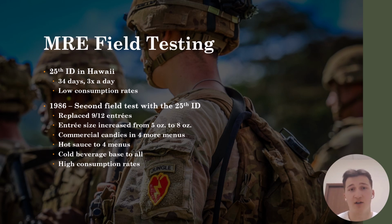A follow-on field evaluation in 1986 was conducted in Hawaii with a newly improved MRE. The changes included replacing 9 out of the 12 entrees with new ones, increasing the entree size from 5 to 8 ounces, adding commercial candies to 4 more menus, adding hot sauce to 4 menus, and adding a cold beverage base to all. The results spoke for themselves, as both acceptability and consumption of the MRE increased.